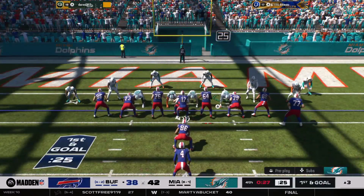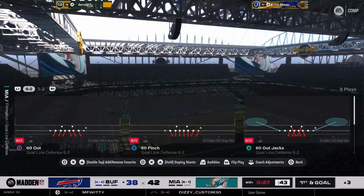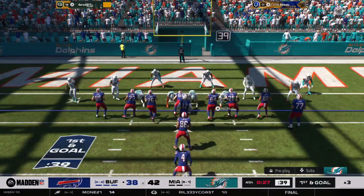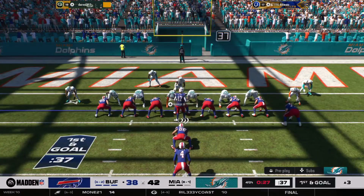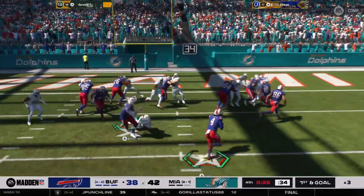Exactly that. Makes a nice catch to move the chains. Defense got to find the routes that are being run against them. Now the Dolphins going to burn the first of their timeouts. That'll leave them with 2 remaining. We'll be back after this.